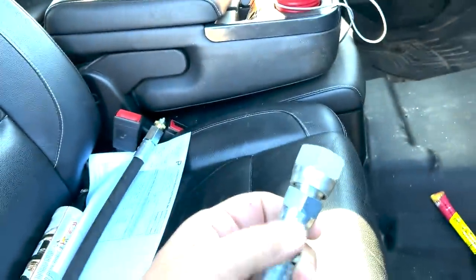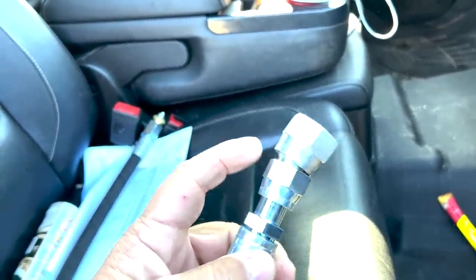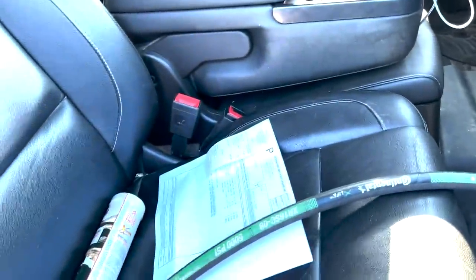I wasn't sure if it was an 8 or a 10, so I got both. And then once we hook it up to the parking brakes, we're just gonna pump it full of grease. We've done that before. I think y'all have seen it on the video before.